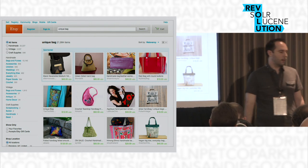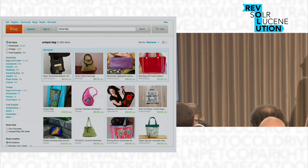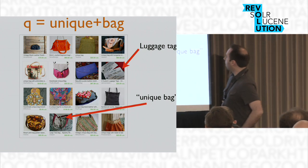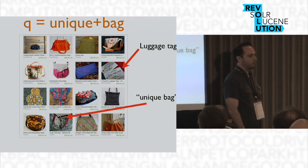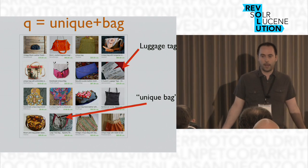So it looks good. But even for this, on the first page of results, if you scroll down a little bit, you start to see some weird things. So up here, we have a pair of luggage tags. Very clearly luggage tags, not a bag in any way. Down here, we have a nice handmade unique bag. And so the question is, why are these luggage tags being ranked higher than an actual bag?